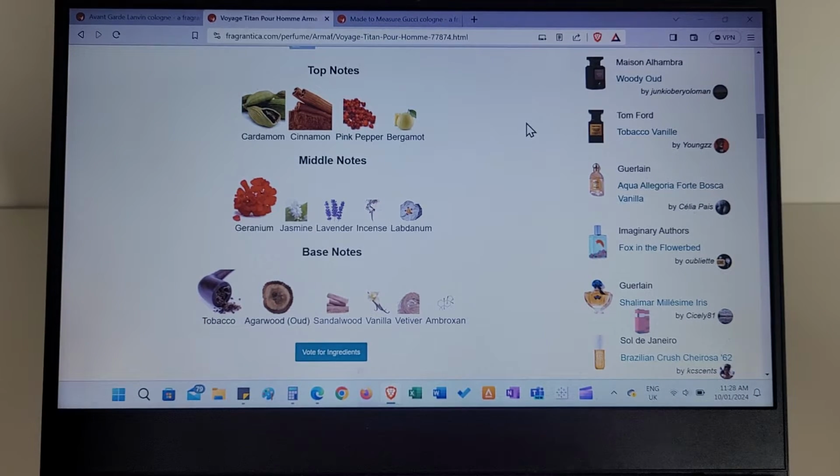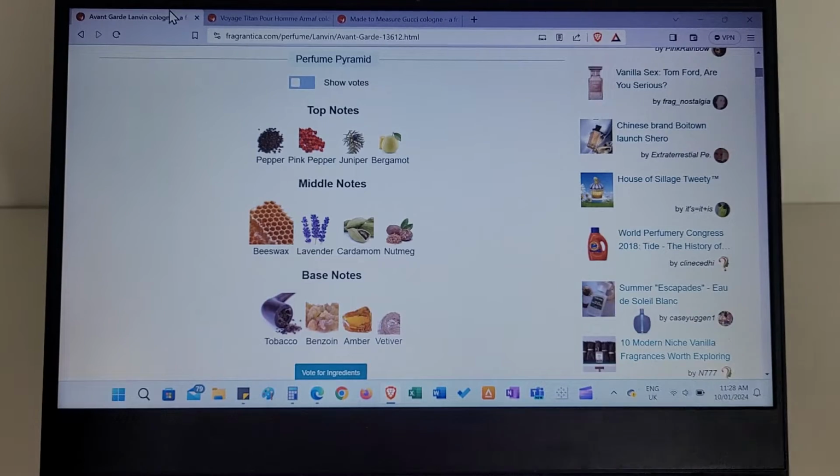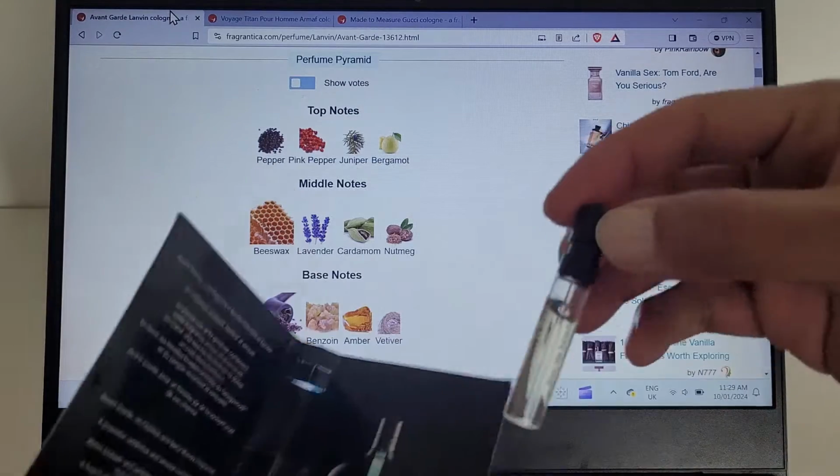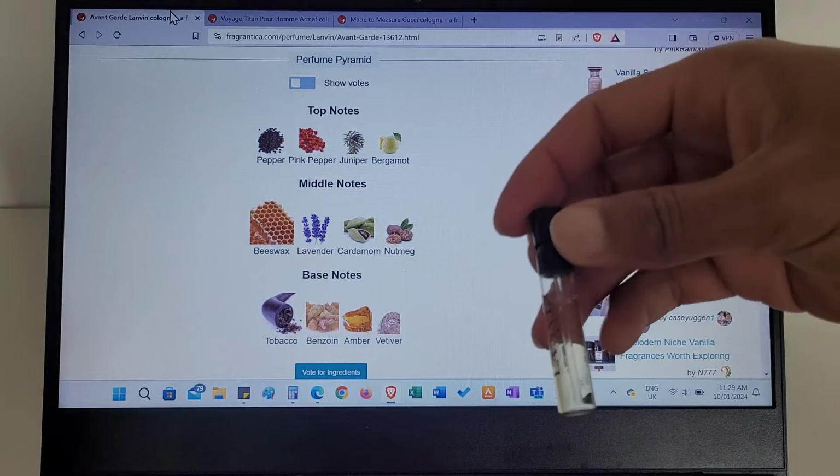So the journey of purchasing this perfume starts off with one of my favorite fragrances, which unfortunately has been discontinued. And I'll speak to you a little bit about discontinued fragrances in a second as well. Starting off, it's actually the Lanvin Avant-Garde perfume, which I have a sample of right here. Sorry, it looks a bit mucky and dirty, but here it is. Here's the vial. I'll take it out. You can see I've used a little bit of the sample before, but I'm still keeping it.